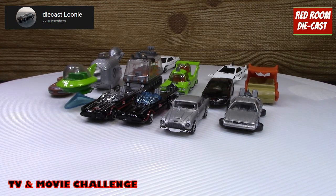Diecast Loonie issued a challenge about your favorite TV and movie cars. So I grabbed a decent selection, and I hope it meets the challenge.